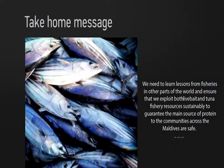Okay, as a take-home message, we need to learn lessons from fishers in other parts of the world and ensure that we exploit both live bait and tuna fishery resources sustainably to guarantee the main source of protein. The main source of protein for the Maldivians is, of course, coming from tuna. To keep the communities across the Maldives safe. And Maldives is said to be one of the largest per capita consumers of tuna in the world. So we consume quite a lot of tuna that we catch.